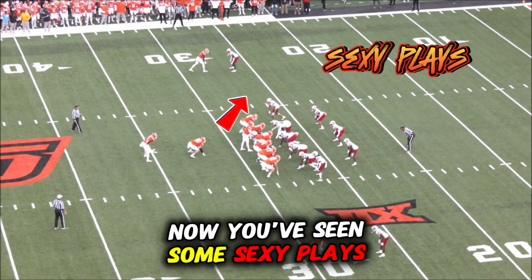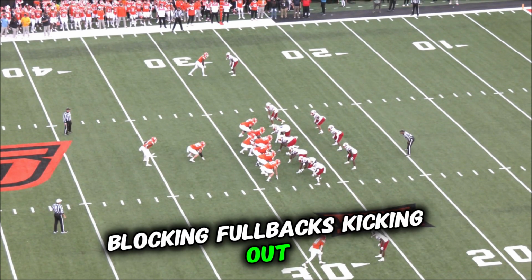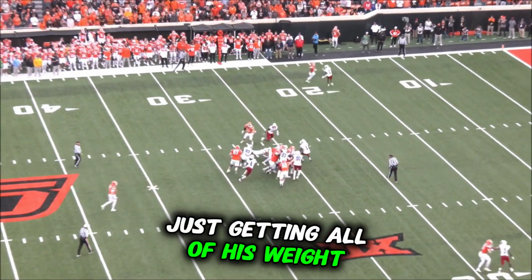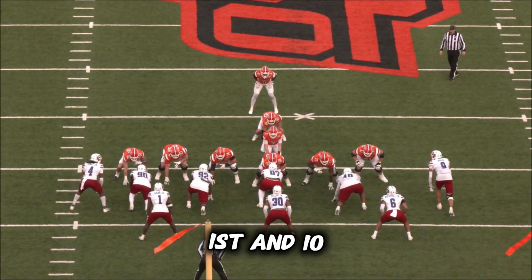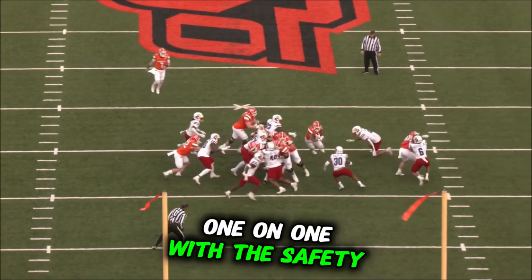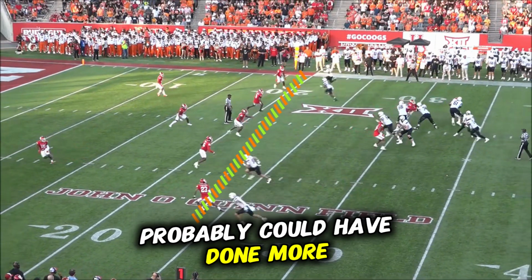Now you've seen some of the sexy plays. This is going to be the average Ollie Gordon run in the NFL. So everyone on the left side of the line is down blocking, fullback's kicking out. Just getting all of his weight moving forward, pushing the pile, keeping the leg drive, getting the first down. Goes from 2nd and 4 to 1st and 10 because this monster of a human being, one-on-one with the safety at the point of contact, falls forward just a little bit. Probably could have done more.